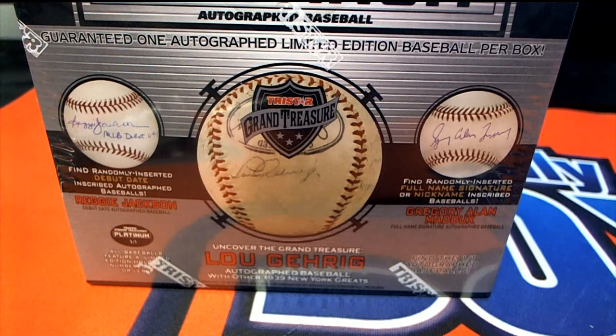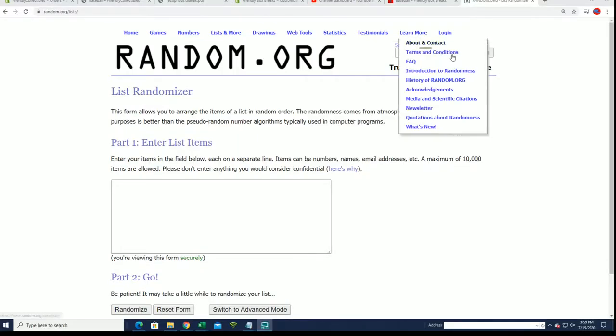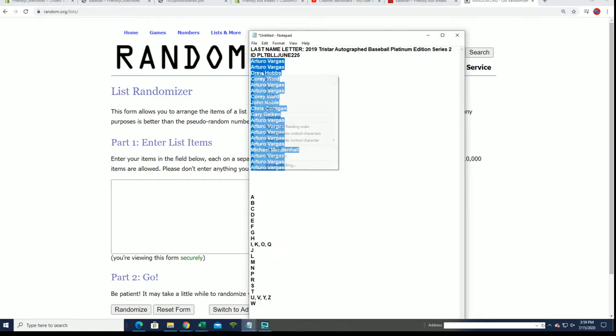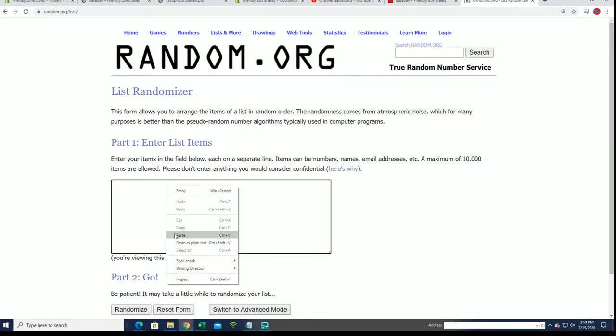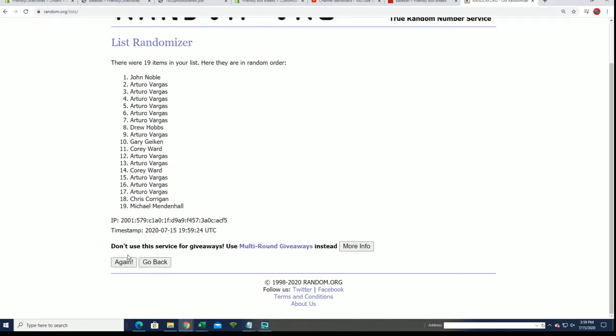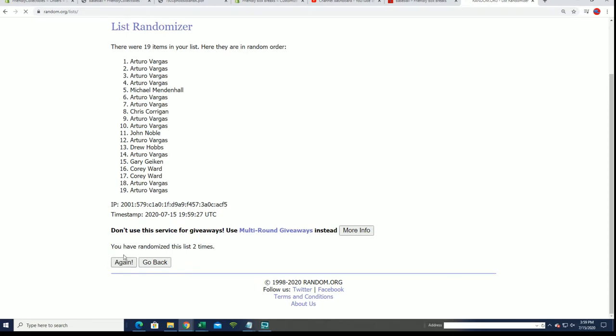Buying platinum autograph baseball, autograph baseball box break where you get a last name letter. We're going to see what letter everybody's getting right now. Seven times through. We'll do some randoming. So everybody gets their last name letter.